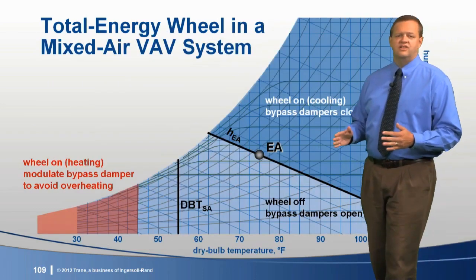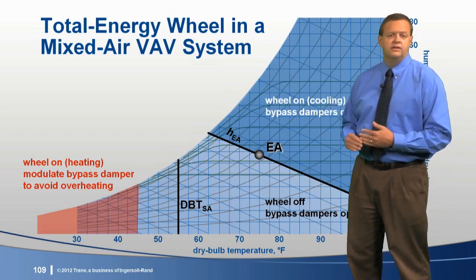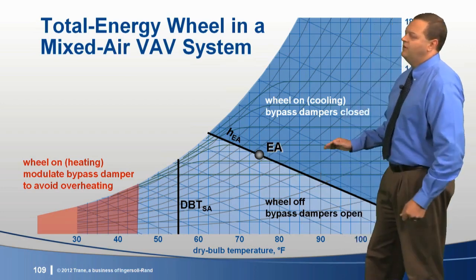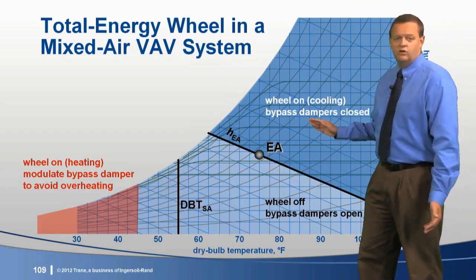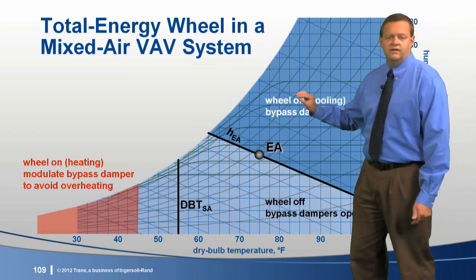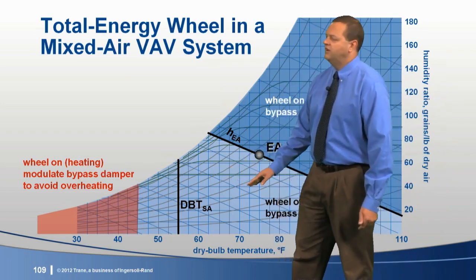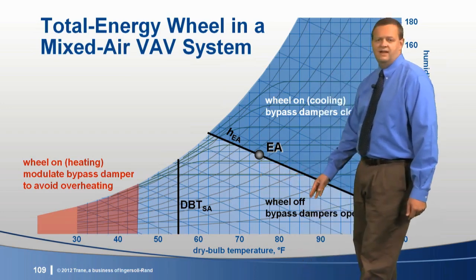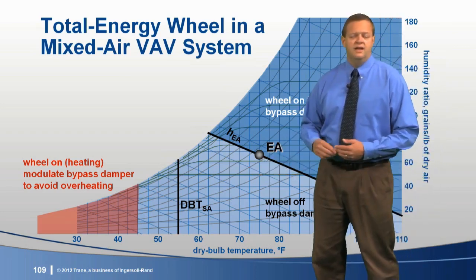Now, to summarize this discussion on controls, I'll use this chart which depicts the control sequence for a total energy reel when used in a conventional mixed air VAV system. When the enthalpy of the outdoor air is higher than the enthalpy of the exhaust air, turn the wheel on and close both bypass dampers. In this region, the wheel lowers the enthalpy of the outdoor air, saving cooling energy. And down here, when the outdoor enthalpy drops below this exhaust air enthalpy, the wheel is turned off and bypass dampers are opened. In this region, you don't want to transfer unwanted heat and add to the cooling load.